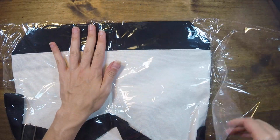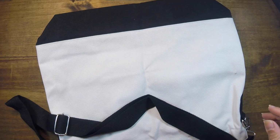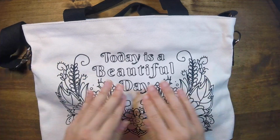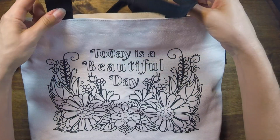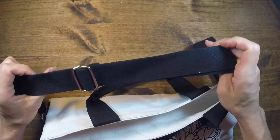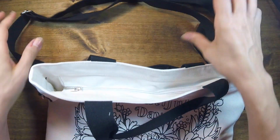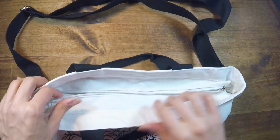So cool, back to my bag. I chose the It's a Beautiful Day bag, and right off the bat, the canvas part, the bag part, actually feels like really nice quality, which I think probably justifies that $26.99 price tag. It's got 2 short handles and 1 long shoulder strap, which is adjustable, so that's a really nice feature. Back to this zipper. Very rarely have I seen a canvas tote that has a zipper.